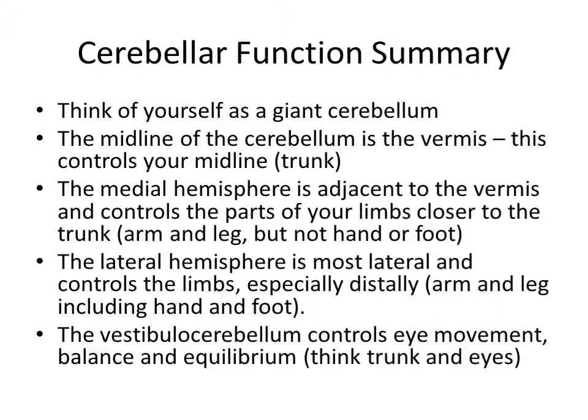And then the lateral hemisphere is the furthest away from the midline. Therefore, it's going to control the arms and the legs, and in particular, the most distal parts of those limbs, your hand, ankle, and foot. So if you just kind of picture yourself as this giant cerebellum and go, vermis is in the middle, so that's what it controls. The medial hemisphere is going to control the limbs closest to the midline, so closest to the trunk, and the lateral hemisphere is going to control the most distal parts.